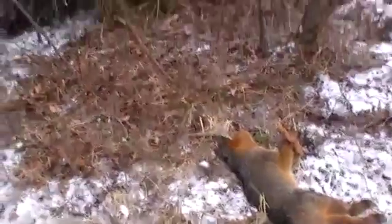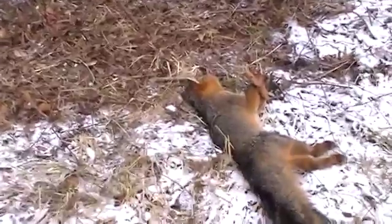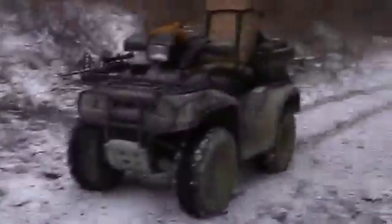So I got to get this critter out of here and move on down the line. We're finally getting some winter weather again, so on we go.